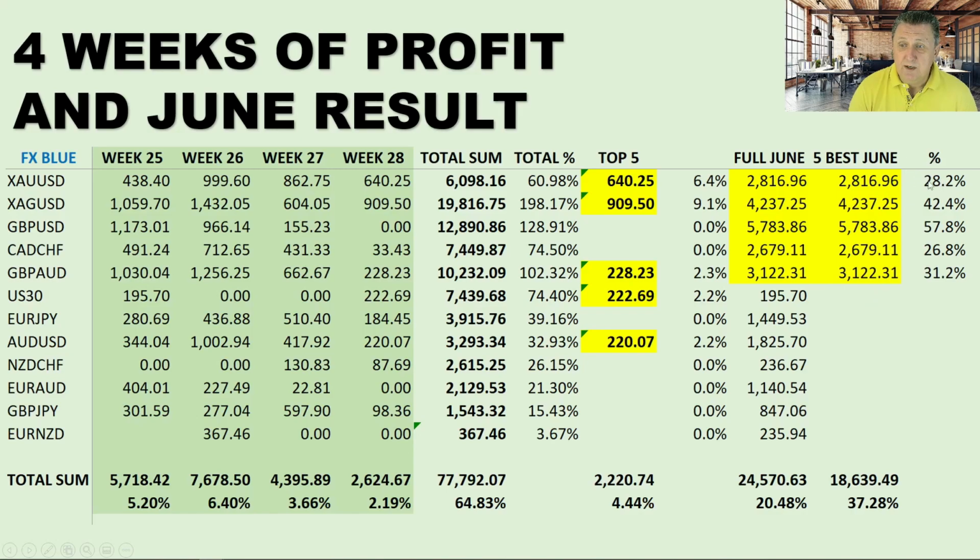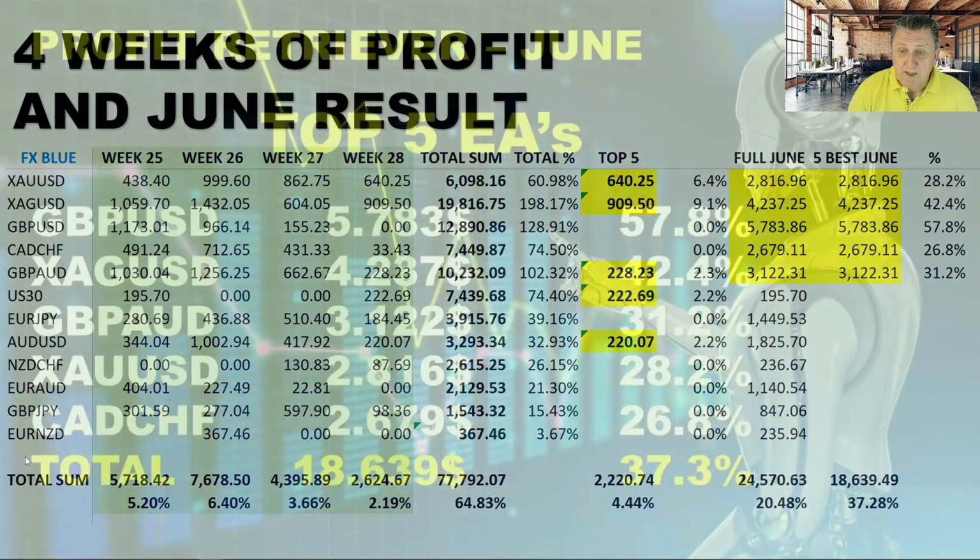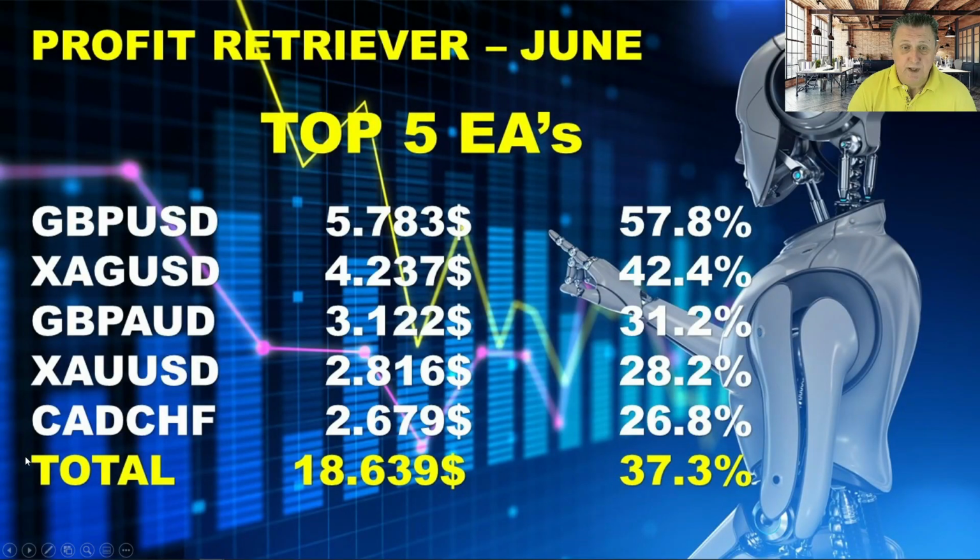Overall, you can see the percentages. So for the 5 best, we are looking at the worst one here at 26.8%. And that is definitely not bad. Overall, for those 5, 18,339 or 37.28%. So massive improvements, and we also have it here, just so you can see for yourself that this is actually what this robot can do.